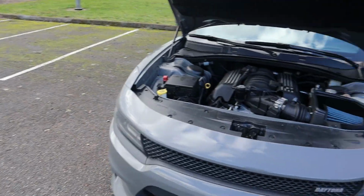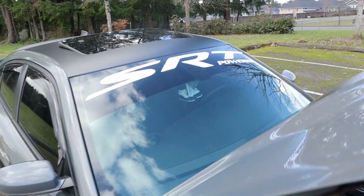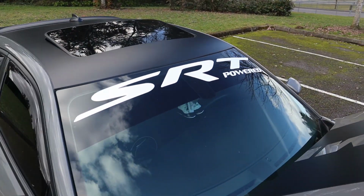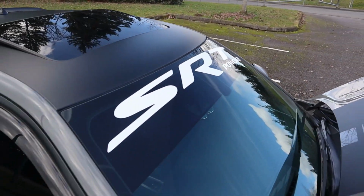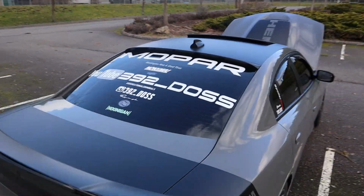But a few mods that I did while I was gone, not making videos: I just added an SRT banner. A lot of people are going to hate me for that. I mean, I'm the sticker king, they say. So it's powered by SRT. That's not SRT, it's powered by SRT. I kind of cleaned up the back a little bit with some of the stickers.